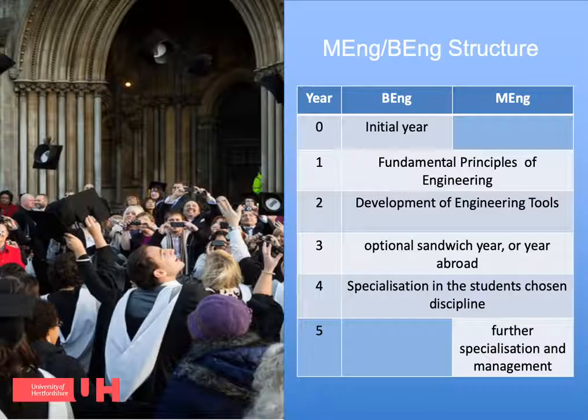Now, looking at the structure of the programs that we offer here, the structure for the MEng, BEng, and BSc programs are very much similar, but they are different in terms of the contents of the program.